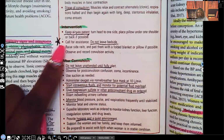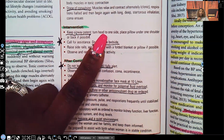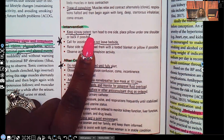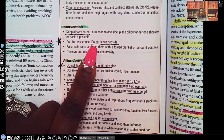Nursing intervention. Number one, keep airway patent. We need to keep that patient breathing. Turn head to the side. We don't want her to choke or gag on her own, maybe vomitus or mucus, or saliva. So we're going to turn the head to the side, place a pillow under one shoulder or back if possible. And preferably you could put that pillow under their right side so we can have them more towards the left side. We're going to call for help, but we're going to do it where? At the bedside. We are not leaving our patient.